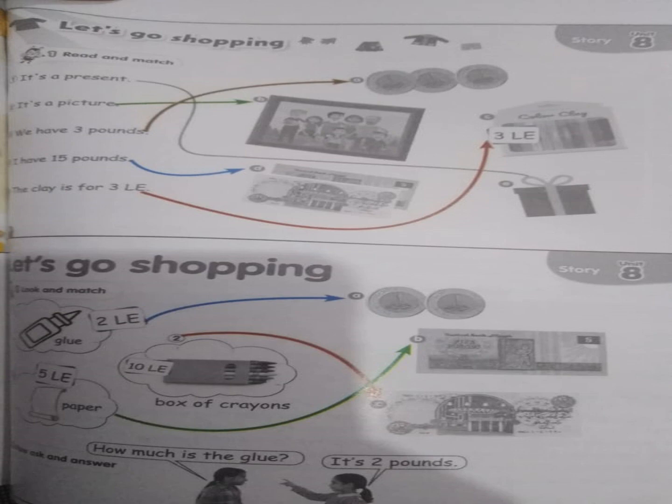Exercise 2. Look and match. So, what can you see in picture 1? Yeah, glue. Yeah, excellent. Okay, how much is the glue? Yeah, it's 2 pounds. Now, draw a line between number 1 and picture A.